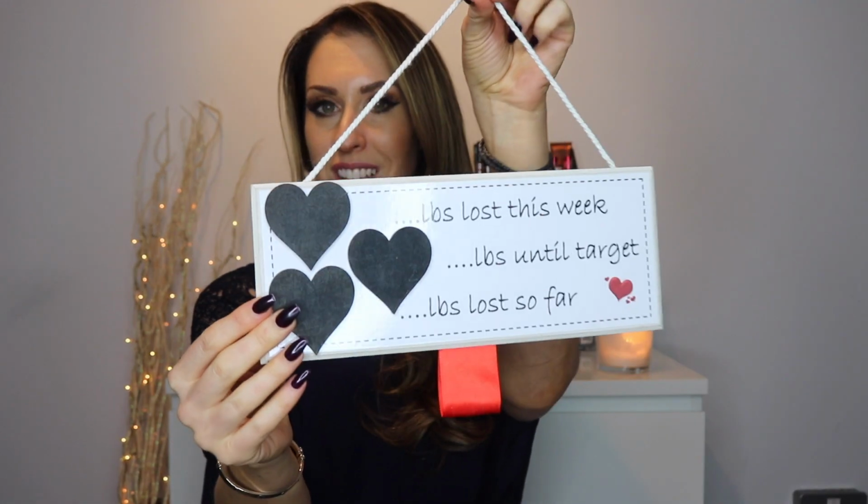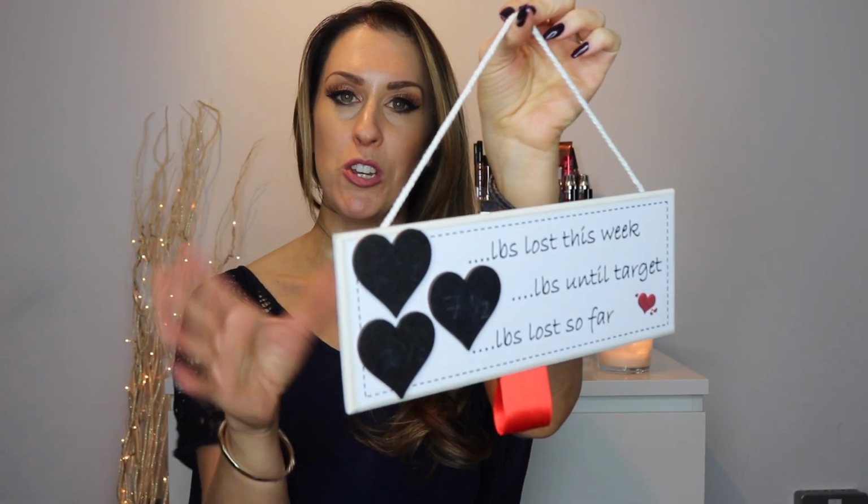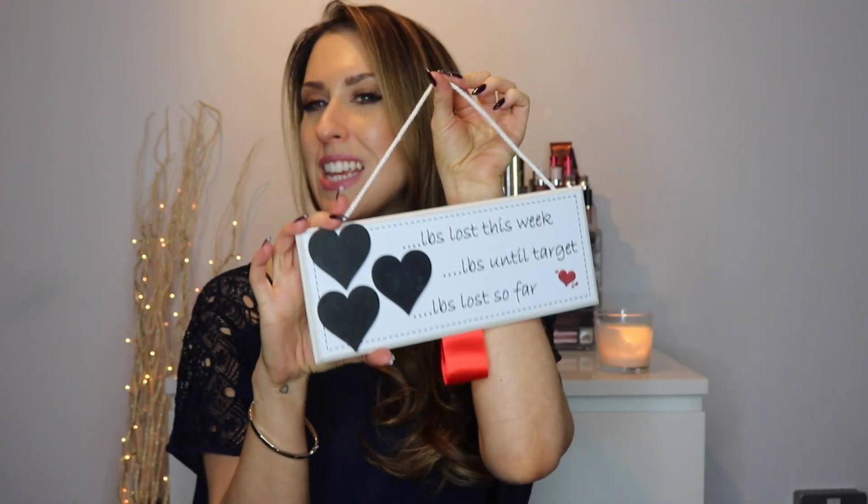I have put this onto the fridge. It's a really simple and effective way of keeping track of your weight goals, and it keeps it in the forefront of my mind.